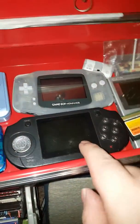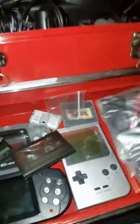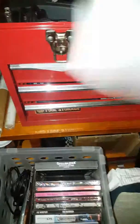This is an aftermarket Sega Genesis player. And then we have what is this, a Pocket? Yeah, Game Boy. Then a Game Boy Advance. So then here's a complete new housing for a Game Boy Advance. I just never put it on yet.